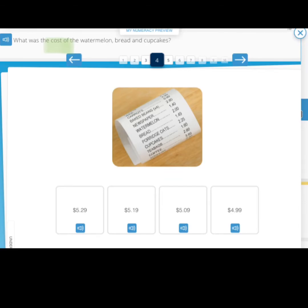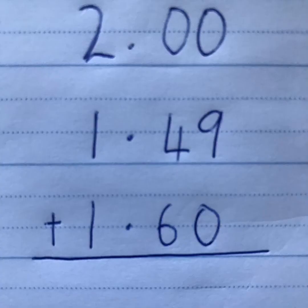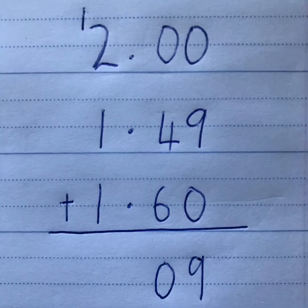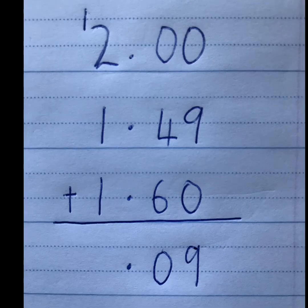So we line up our sum vertically like this, making sure that our decimal point in all those three numbers is perfectly lined up. And then we always start on the right. So 0 plus 9 plus 0 equals 9. Next column, 0 plus 4 plus 6. 4 and 6 make 10. Place the 0 down the bottom and carry the 1 up to the dollars column. Don't forget to put in that decimal point in the same spot as it is in the question.